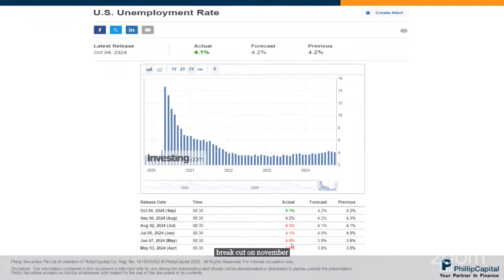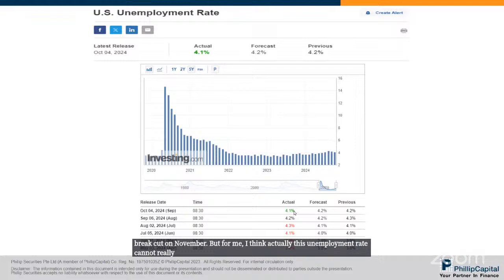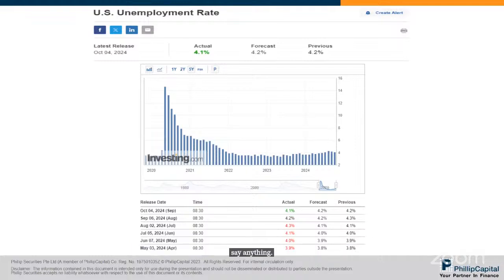But for me, I think this unemployment rate cannot really say anything and cannot really tell that the US economy is very good. When we look at the unemployment rate, it is going down by 0.1%, which makes the market happy. That's why you can see that the market is anticipating a soft landing. But for me, looking at the unemployment rate is not really enough, because when we look at it, it's going down.